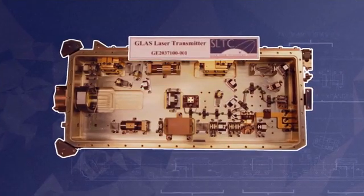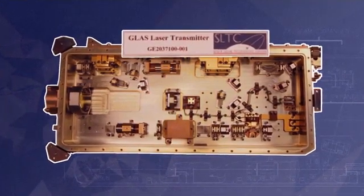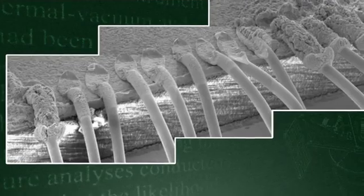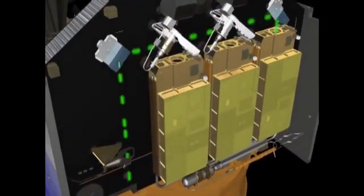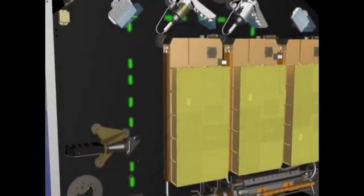One of these unexpected mysteries came down to the wire. Several wires, actually. What happened on GLAS was the laser diodes had gold bond wires and indium solder. If you bring these two metals together, even though they're not reactive, they do combine to form gold indide. The gold indide ate away at the wires, leading to added thermal stress, and eventually the failure of the first laser. And the second and third lasers were degrading as well.